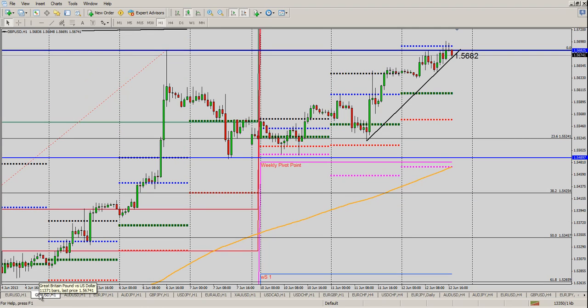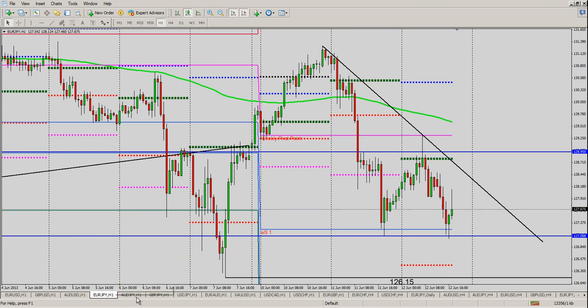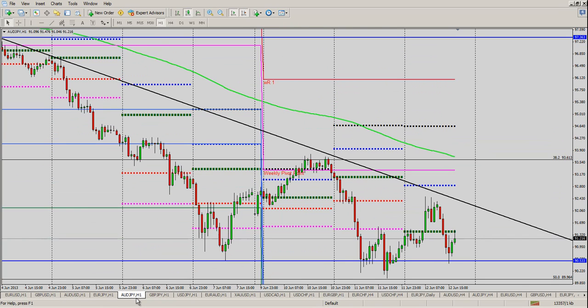Again, pound dollar looks like a possible interesting trade against those highs with a trendline break to the downside. Euro yen and pound yen look pretty good against that double bottom. And Aussie yen's actually looking pretty good as well. I kind of like this Aussie yen.